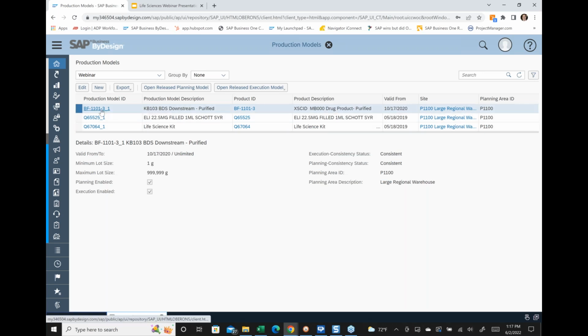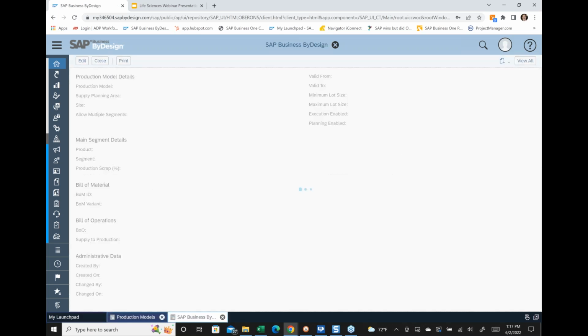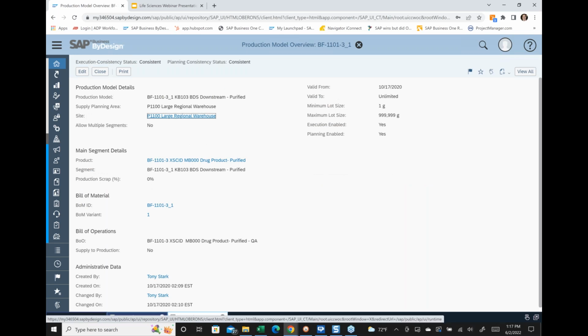You can see I have a few of them here, but what I'm most interested in is this BF1101-3. And this is an example for one of our viral vector manufacturing solutions or implementations that we did, and this is some downstream purified API. So as we take a look, my production model is bringing together product, it's bringing together a bill of material, and it's also bringing together a bill of operation.